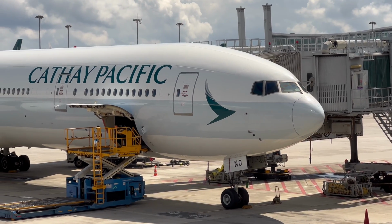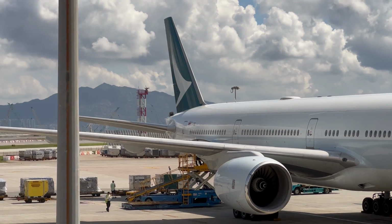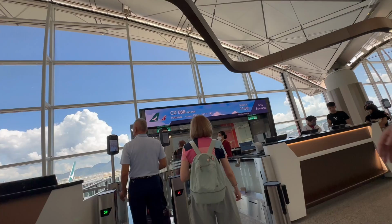From the lounge, we got a clear view of our aircraft. It's a 20-year-old Cathay Pacific Boeing 777-300, Bravo Hotel November Oscar. Remember this from a few years ago? It was this exact aircraft.